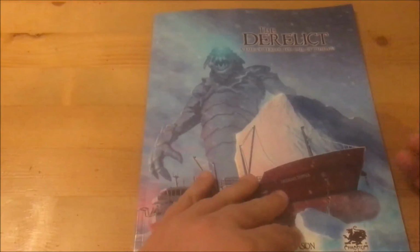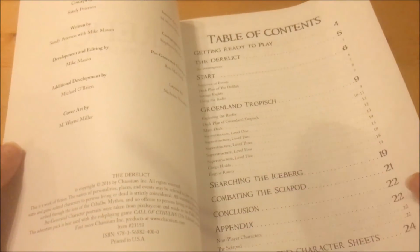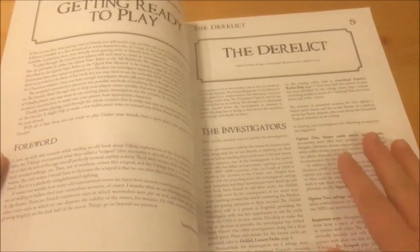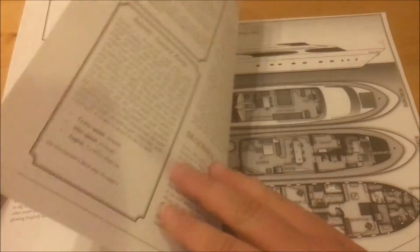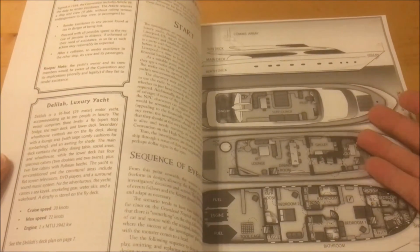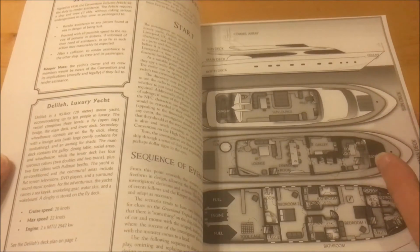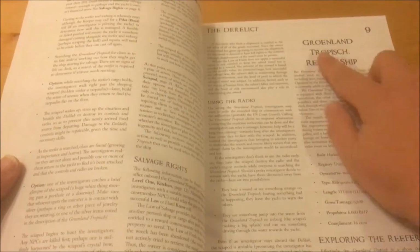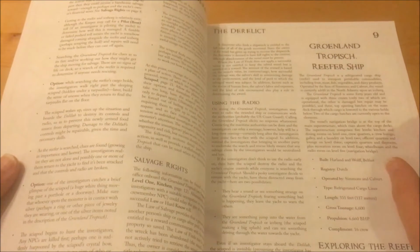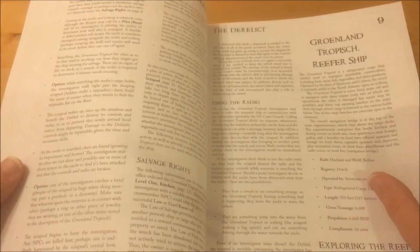To the inside. The basic premise of the adventure is a combination of, I would say, John Carpenter's The Thing combined with a slasher flick. One scenario has the group, a gang of rich Hollywood stars, travelling across the Atlantic to the port of Liverpool on an expensive yacht in order for the owner to sell it to a buyer there. On the way, they stumble upon a refrigerated cargo liner called the Groenland Tropisch between Greenland and Iceland that has run aground on an iceberg that looks deserted.